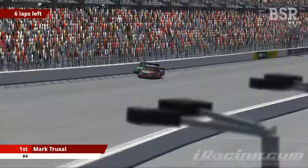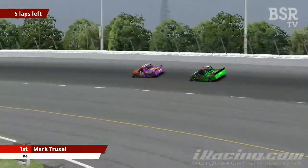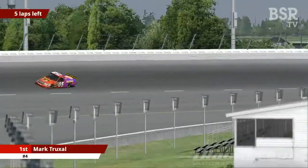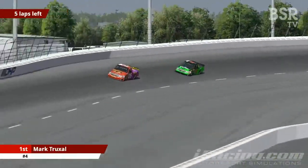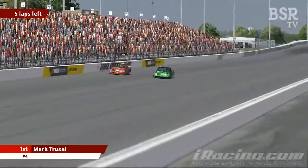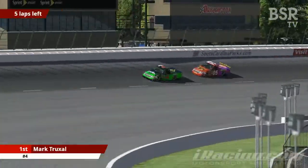As Truxell continues to have problems, he needs to be careful getting past Robert Burton here. Burton might just want to let him go if he's blinking. Well, the last thing he wants is a caution to come out and those 2 drivers to crash out of this one. Oh, Burton's in the wall as well, got to be careful. Keeps it in one piece. Only 5 laps to go, so he should be able to bring that machine home now.